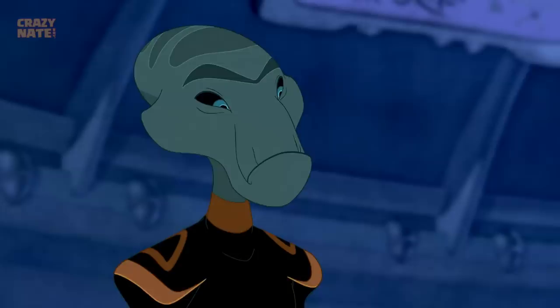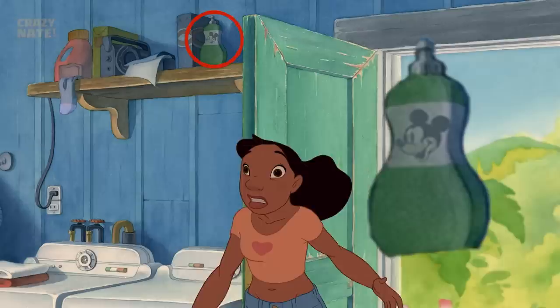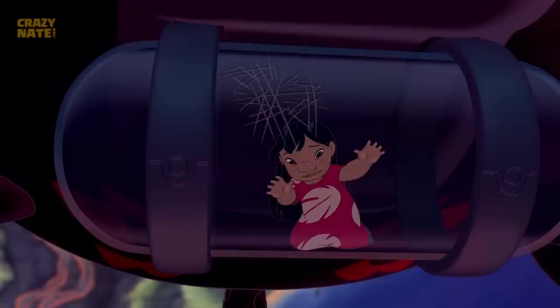Now let's talk about the star of Disney, Mickey Mouse. When Nani let Cobra Bubbles in through the laundry room, if you look up in the top of the shelf, you will see a bottle of Mickey soap is sitting up there. When Captain Gantu's flying around in his little spaceship, we see another Mickey on the dashboard with the controls.